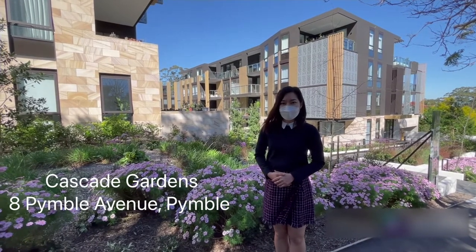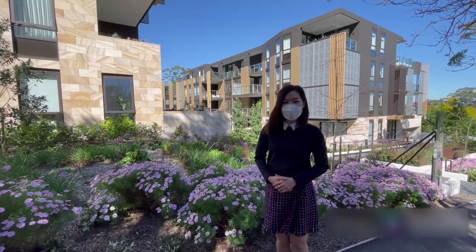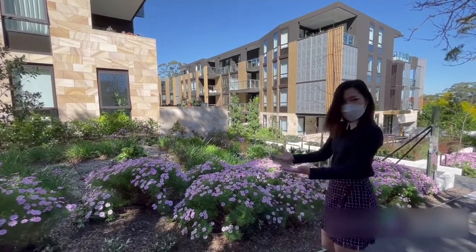Today, I'm at Cascade Garden in the heart of Pymble. This project is recently completed and is already 80% sold. Have a look at this project.